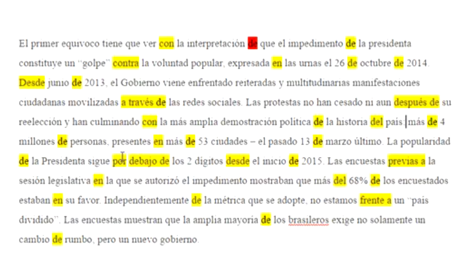Okay, so this is an interesting one. I'm gonna have to mark these red. I don't like it, but I'm gonna mark these red. I didn't notice this before, actually. So if you look at the video, these were marked yellow in the video, or green, or whatever I marked them. So the protests didn't cease, not even after her reelection. And they culminated with the biggest political demonstration, basically, of the history of the country. I'll leave those yellow because that is like showing possession or something like that, and that just makes sense with "of." But this, "more of 4 million of people," it's like this one maybe? I guess this one is yellow, this one counts. But this one not. That's just like a way they talk, I guess.